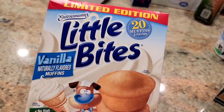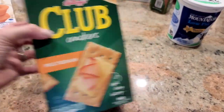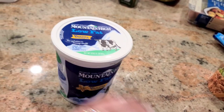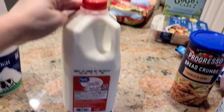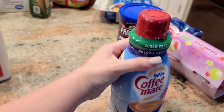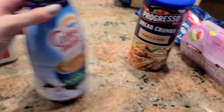Little Bites vanilla flavored. Club Crackers multigrain. Here is the vanilla yogurt that the kids like to have with the granola. I got a half gallon of this whole milk. We don't typically buy whole milk, but a recipe calls for exactly whole milk, so I got that. Coffee creamer, French vanilla, it's the zero sugar.